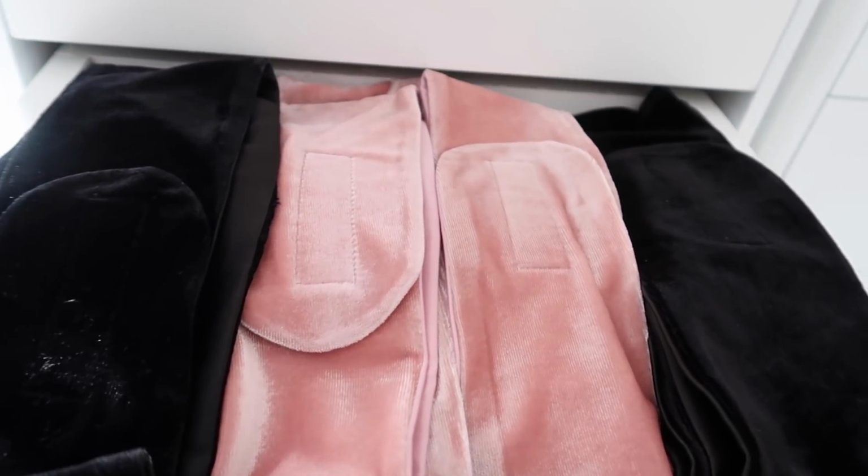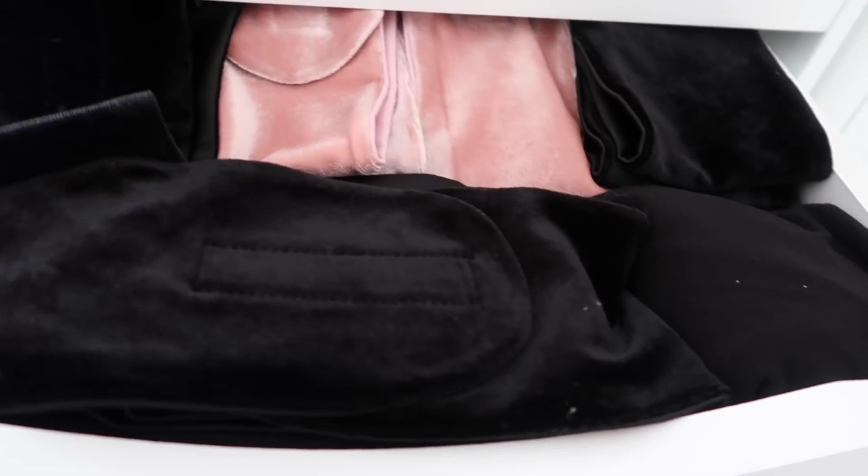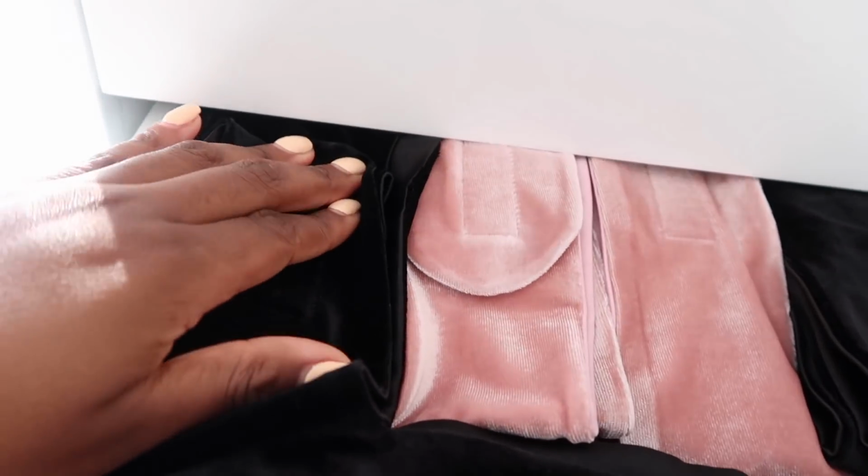This is super full, but this has got all my happy hairline bands, the velvet ones, black and pink. Wow, bra, why you gotta expose me like that? Can you just be sleek and slide in? It's full to the brim.